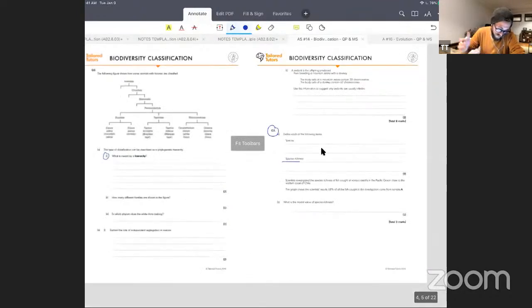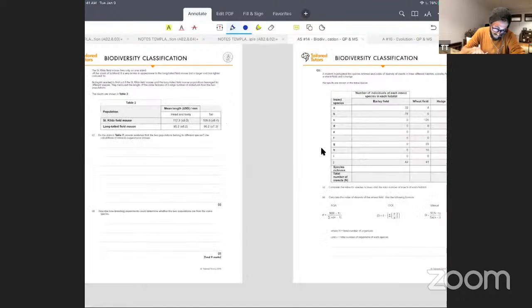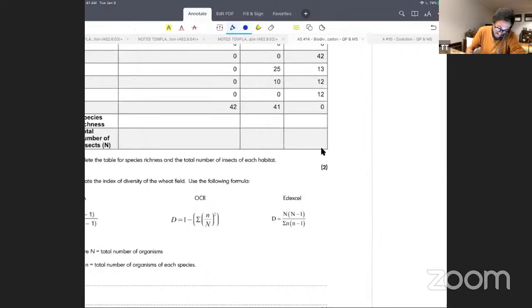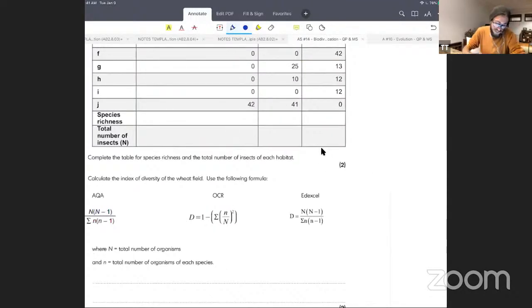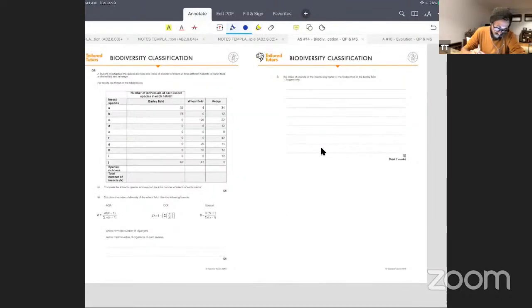What is species richness? I'm actually going to, again, same question. I put it in here twice because it's very common. How are we doing for time? You have to calculate different indices of diversity. AQA and Edexcel, it's the same. OCR do Simpson's index of diversity, but I probably don't have time to run through both.